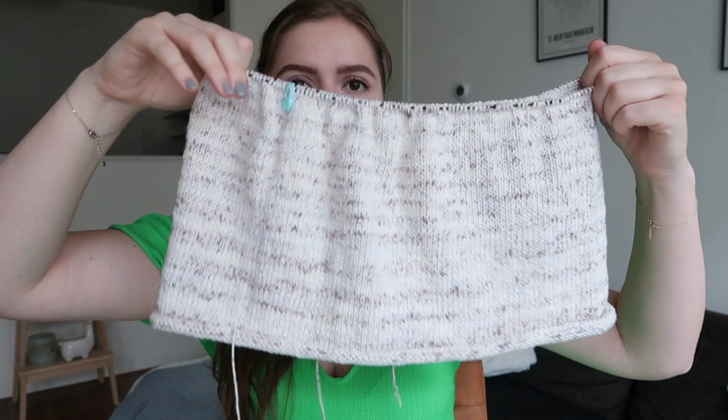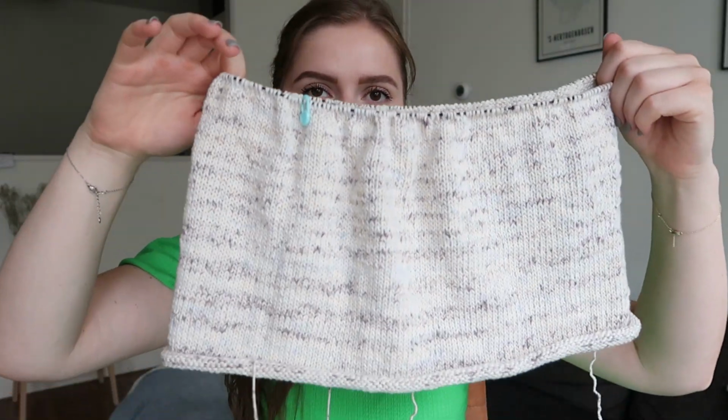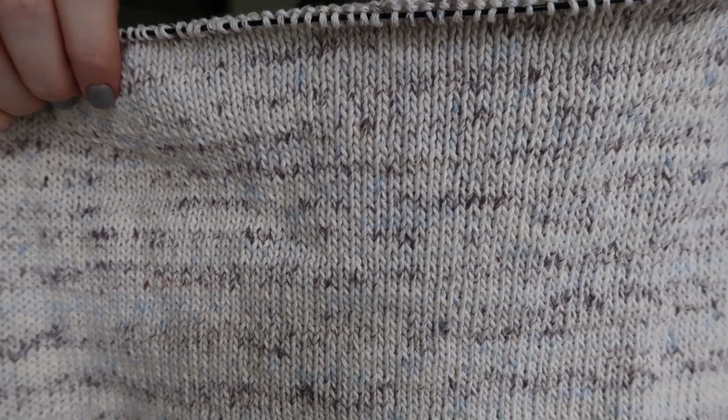I'm a little afraid I don't have enough yarn, but to be honest, I've done so many calculations and I should have. So it's also too big, by the way. I picked the wrong size. This is the bottom. So this is how the yarn works up. I think it is pretty fun. Yes, there you can see it.